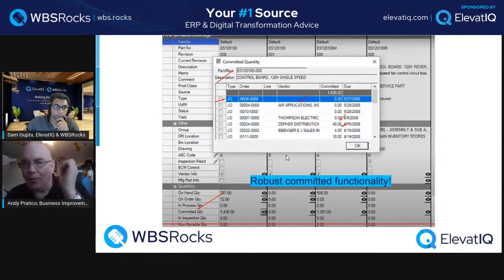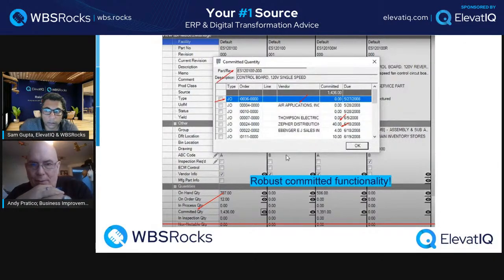Does it imply how far you can trace back, like all the way to the raw material, or doesn't it really say? Yeah, from the operations perspective, it does provide really good traceability from the manufacturing perspective. We are going to see in the reviews that financial traceability is not as strong.